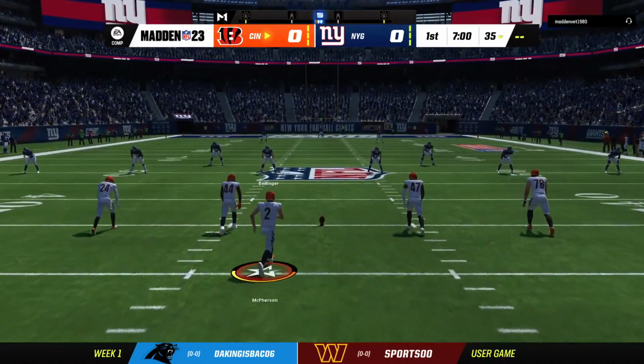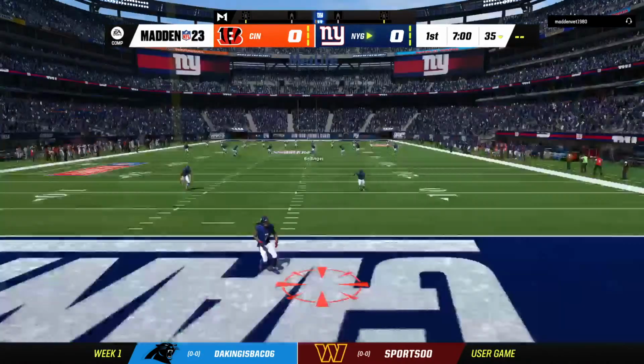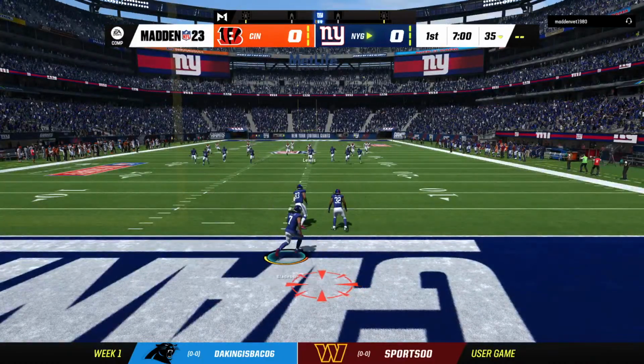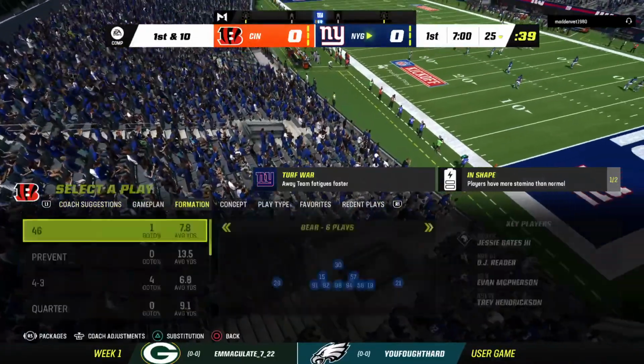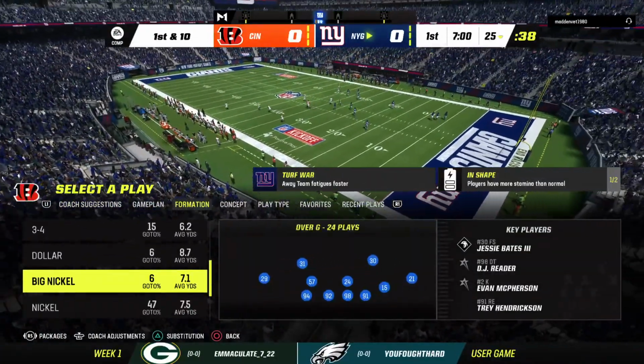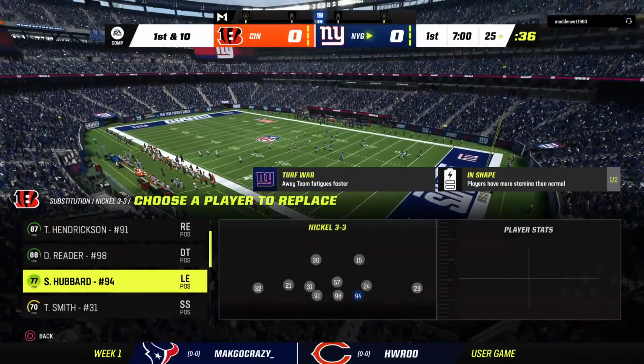Evan McPherson has this one teed up, and off we go from MetLife Stadium. And that one will bounce out of the back of the end zone, so we will start here at the 25.